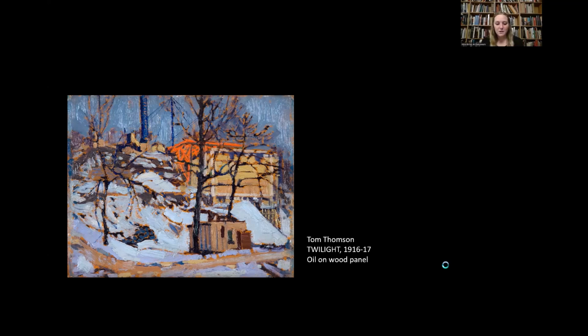This painting, in shades of icy blues and browns, is a rare depiction of human presence in the landscape by Thomson. The tall, bare trees surround the structure as snow settles on the ground.